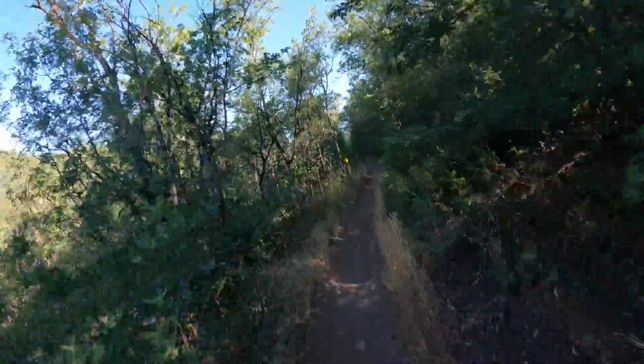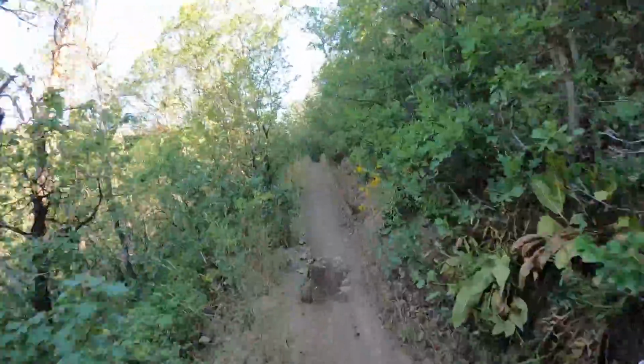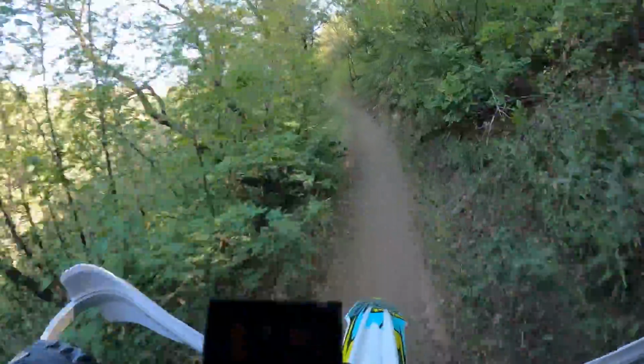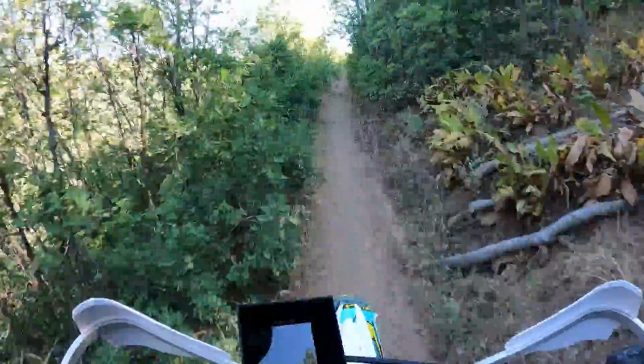And it's starting to kind of level off. Not so much of a steep drop on that left-hand side. Nice. I mean, even compared to American Fork Canyon, definitely got air on that one.